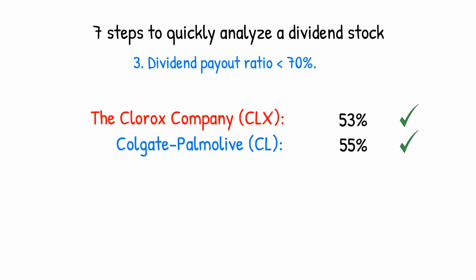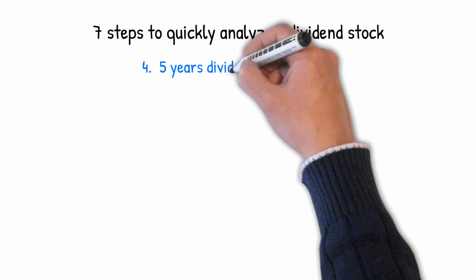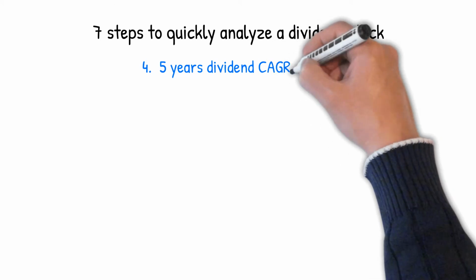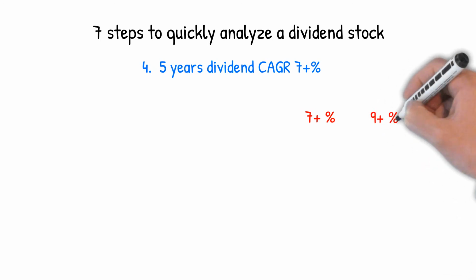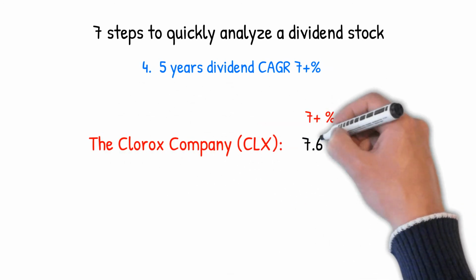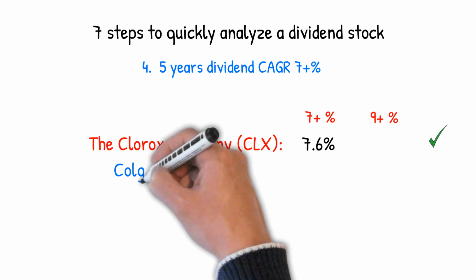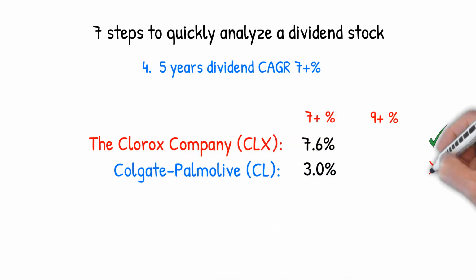The fourth step is to look at the 5 years dividend CAGR. The dividend CAGR, or compound annual growth rate, is a fast way to measure the dividend growth. Numbers you would like to see are 7% or more, and if that is not met, then add the previously mentioned dividend yield. If they add up to 9% or more, then it's still okay. Clorox has a growth rate of 7.6% and meets this criteria. Colgate, however, has a growth rate of 3%, which does not meet this criteria, not even when the dividend yield is added.